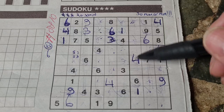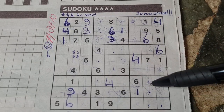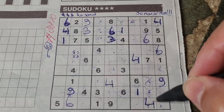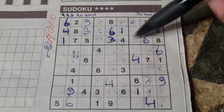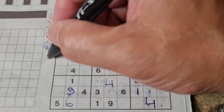4 in the last column, 4 in that column. So the column between, the only 3 places left for the 4 should be here or there. We have a 4 in this row, no 4 there. 4 in the row below, no 4 there. Only place left for the 4 should be there. Alright. And all the 4s are used. I can't see digit number 2, number 4.